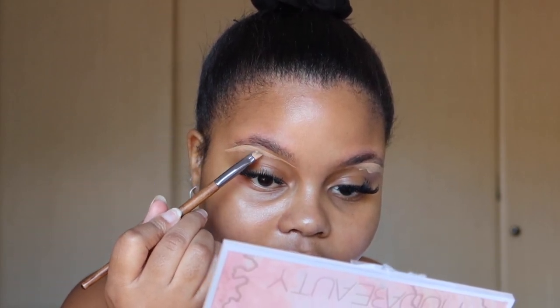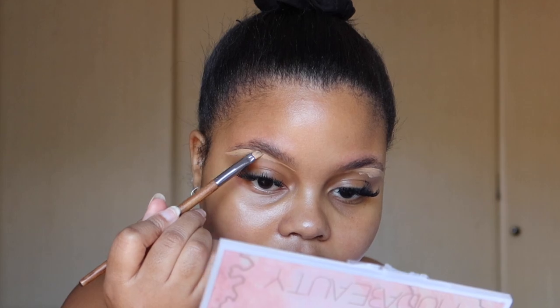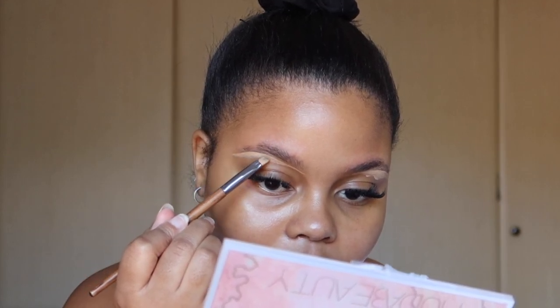And I feel like because you go through a process of fixing them over and over while you're doing the rest of your face, just end off with them. Literally just carve them out, leave them, and do all your perfecting at the very end when everything else is done and no other product will get into the brows and affect how they look.